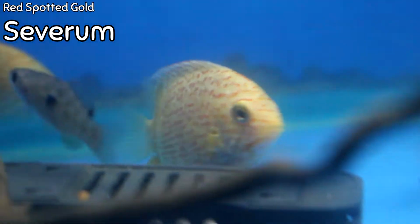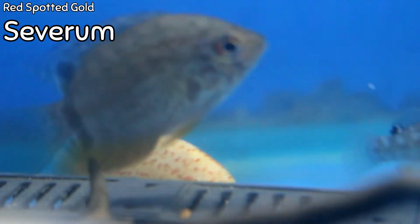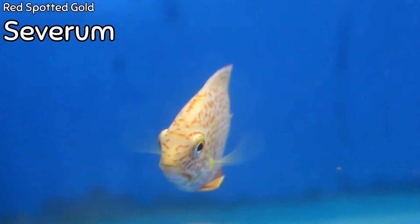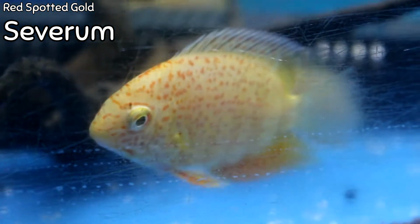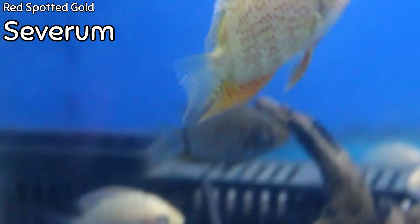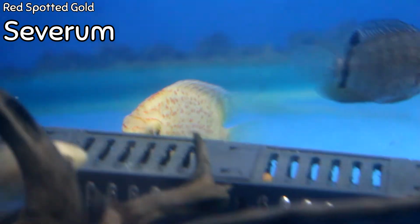So we have green severums, we have gold severums, and we have one of my favorites, the red spotted gold severum. Severums are really cool because they're fairly peaceful for the most part. If you have a semi-aggressive tank, like with barbs and things like that, they go perfect. But specifically, these red spot gold severums, as they get larger, the spots become more intense, the red in them becomes a lot more intense, and they just are a beautiful, beautiful fish. Especially around the fins and stuff, as that red develops, the larger that they get.